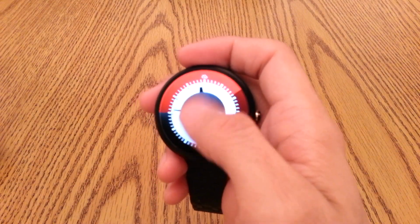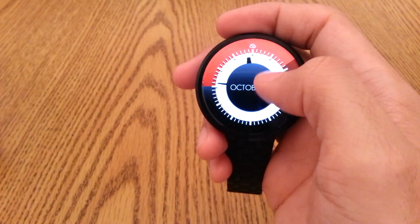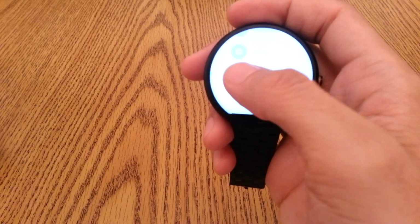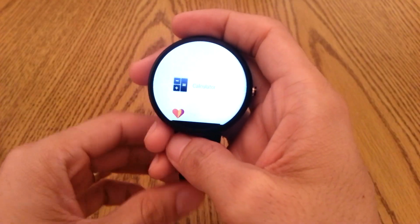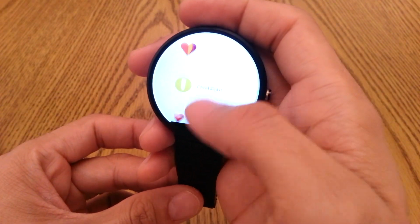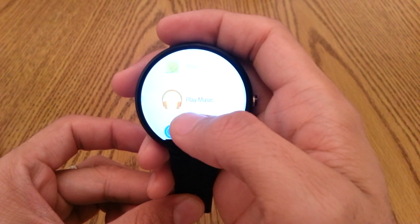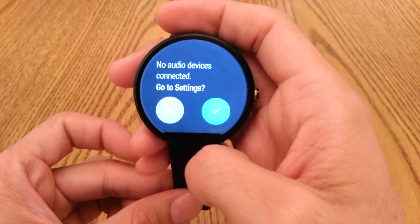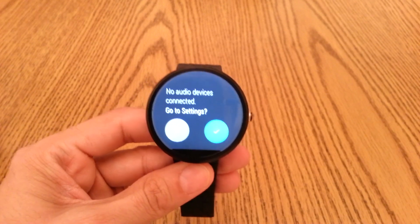So you can see it's disconnected, and I can go ahead and go on to the start menu. I don't know if you can see this clearly. Try my best here. Okay, here's the play music, and once you click on that, it'll say like there's no audio devices connected.